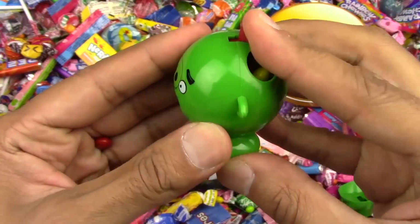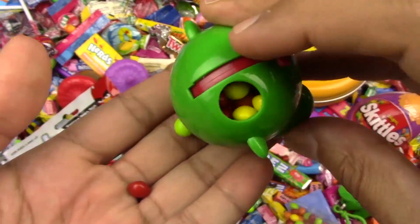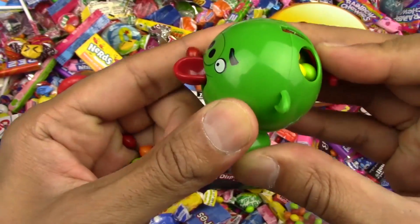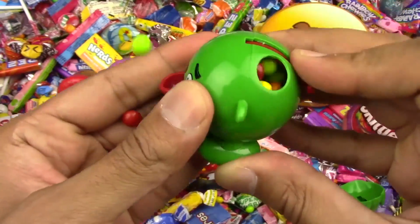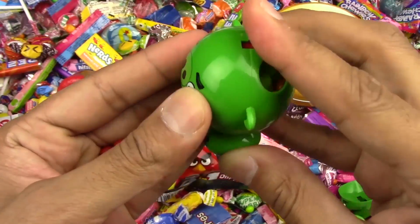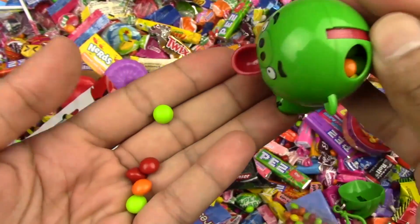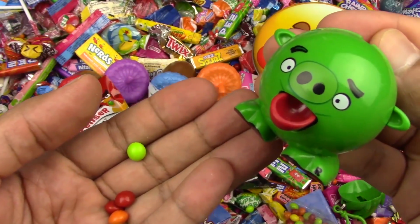We get a red one, a green one, an orange, another red, and another green. Yay! Super nice!